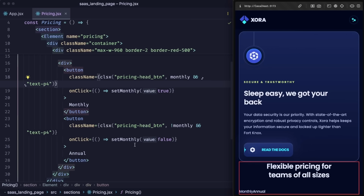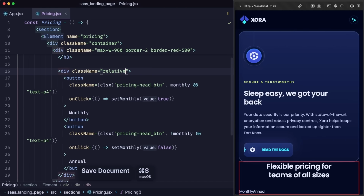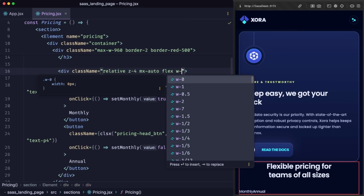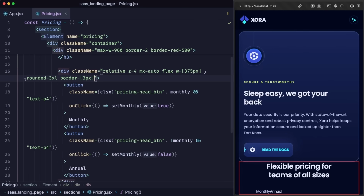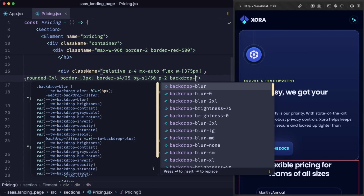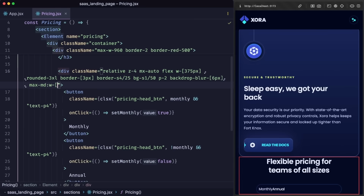But to be able to see those buttons better, let's modify the div there within by giving it a className equal to relative, z-4, mx-auto, flex, w-[375px] within square brackets because it's a precise amount, rounded-3xl, border-[3px], border-s4/25, that's the color as you can see, bg-s1/50, p-2, backdrop-blur-[6px] in square brackets, and on max-md devices, w-[310px]. So now we have something that looks like this.